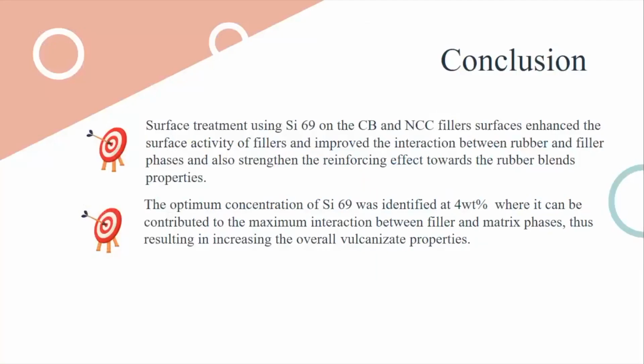Okay, conclusion: I can say that conducting surface treatment using a silane coupling agent on the hybrid filler surface would enhance the surface activity of the filler, improve the interactions between rubber and filler phases, and also strengthen the reinforcing effect with the rubber blend. At the optimum concentration of silane coupling agent, it would produce the maximum interaction between filler and matrix phases, thus increasing the performance of the vulcanizates.